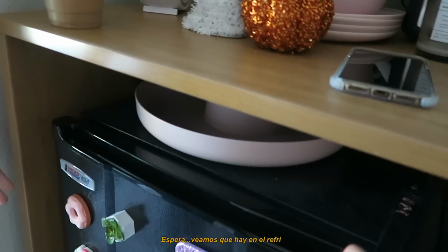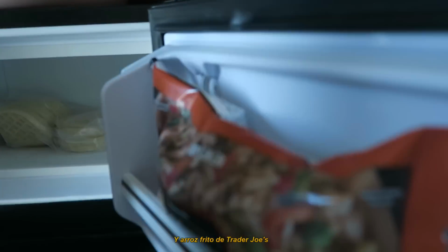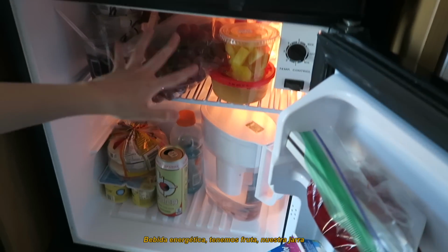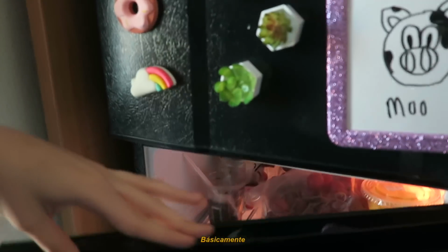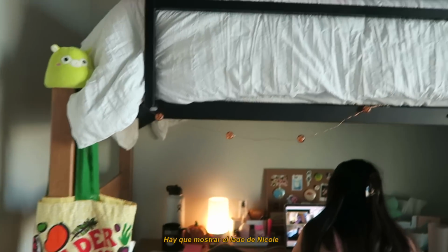Wait, let's see what's in the fridge. Oh, waffles, and then fried rice from Trader Joe's. College life be like. And then down here, energy drink. We have some fruit, our Brita, yogurt, lemonade, some old raspberry. Everything's from Trader Joe's, basically. Look at the cute, what are they? Succulents they have.